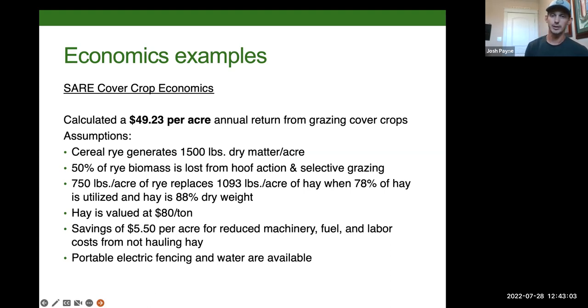I guess what I would say, and what I'm learning now, is that in times of drought, hay's not $80 a ton. Hay right now is often 120 or 160 a ton, depending upon where you are. And so these grazing economics work well normally, but they work even better when there's a drought situation or an adverse climate situation. So go ahead.